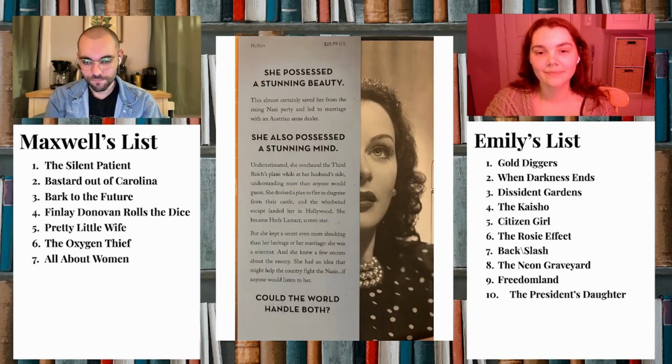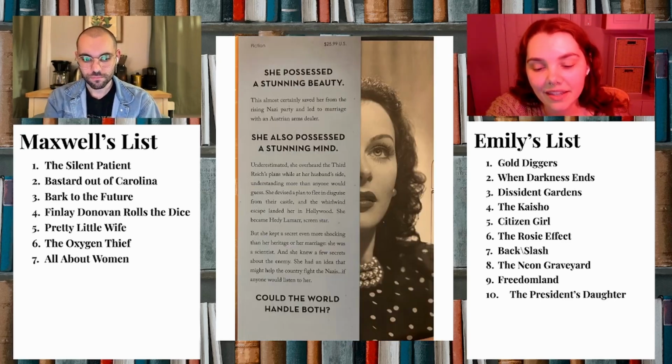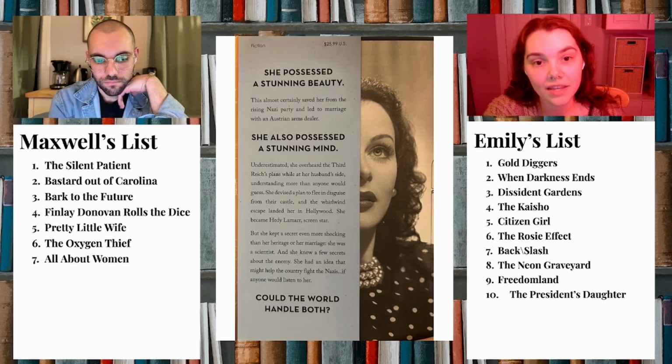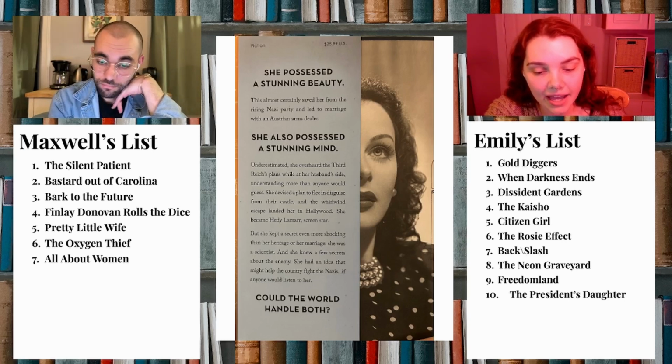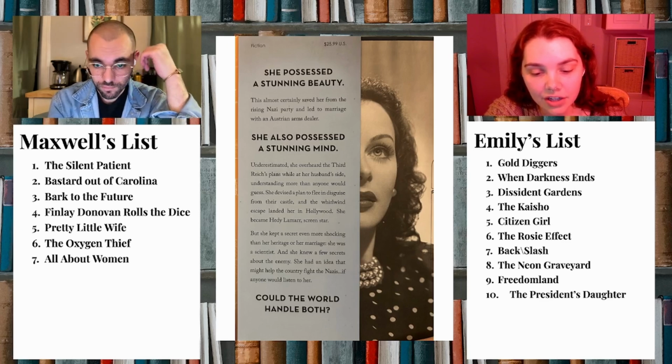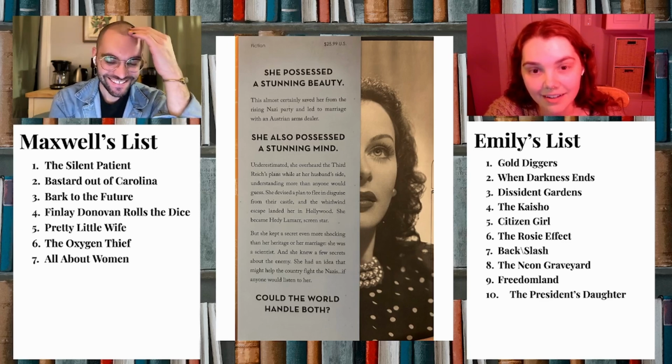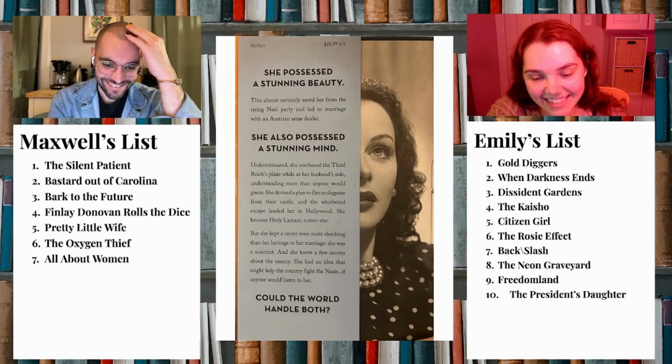I'll flip to the back here. She possessed a stunning beauty. This almost certainly saved her from the rising Nazi party and led to marriage with an Austrian arms dealer. She also possessed a stunning mind. Underestimated, she overheard the Third Reich's plan while at her husband's side, understanding more than anyone would guess. She devised a plan to flee in disguise from their castle, and the whirlwind escape landed her in Hollywood.